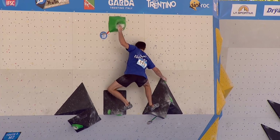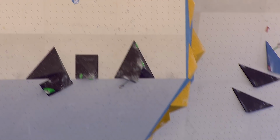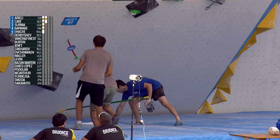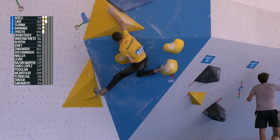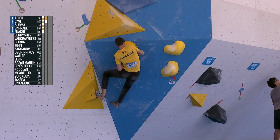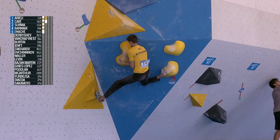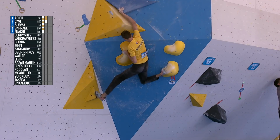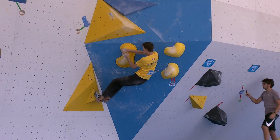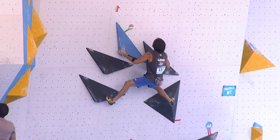Could be about to see a top here. Yes, we are about to see a top. Not sure he really matched that. In fact, I'm absolutely certain he never really matched it. Got the left hand, slapped it repeatedly with the right. No doubt he was controlled, but I'll be interested to see if there's an appeal there, because there was definitely no point at which he was holding it with both hands. Hopefully we can see a replay, you'll see what I mean.